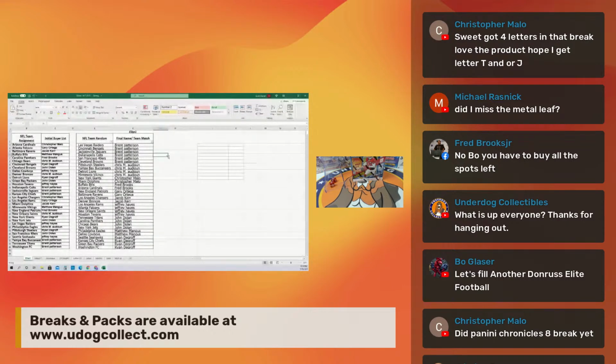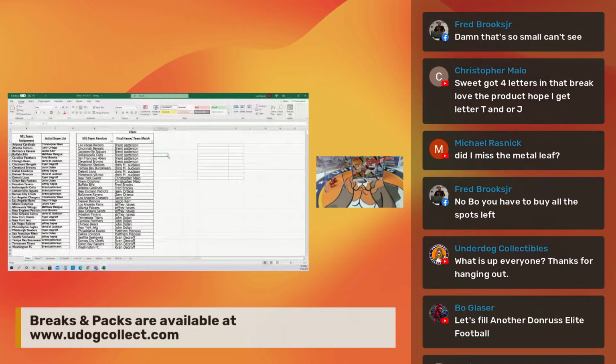All right, guys, this is for Donruss Elite break number 1. We've got Brent Patterson with the Raiders, Bengals, Jaguars, Colts, 49ers, and Browns. Chris Audion with the Steelers, Bucks, Lions, and Vikings. Chris Malo has the Giants and Dolphins.